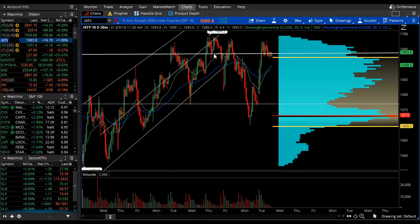Finally, the Russell remains in a sideways consolidation, a little bit longer than the S&P, Dow, and Nasdaq, because it's low to high, high to low, low to high, high to low, low to high, and then maybe from this point, this is forecasting, high to low. Not really having an open air pocket because a lot of the price action has taken place in between 1675 and 1695, or to be easier, 1700.